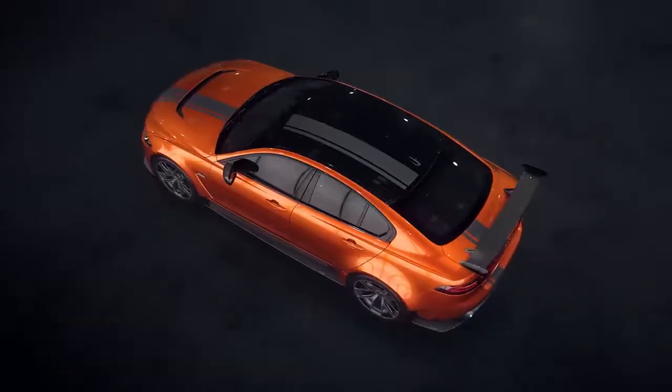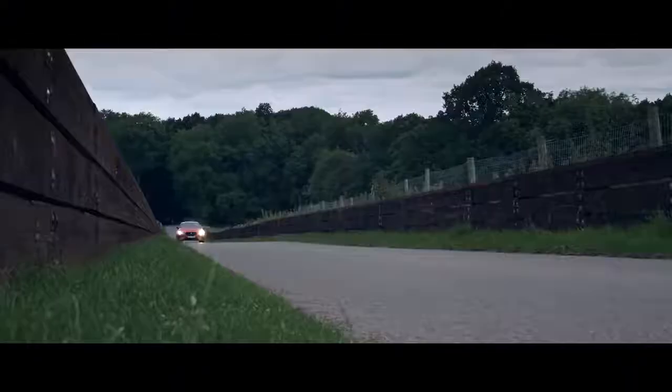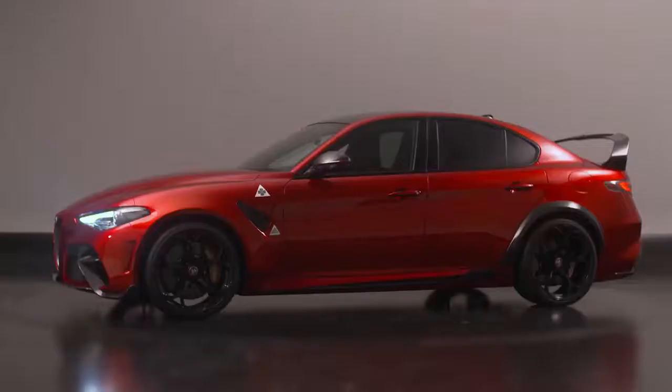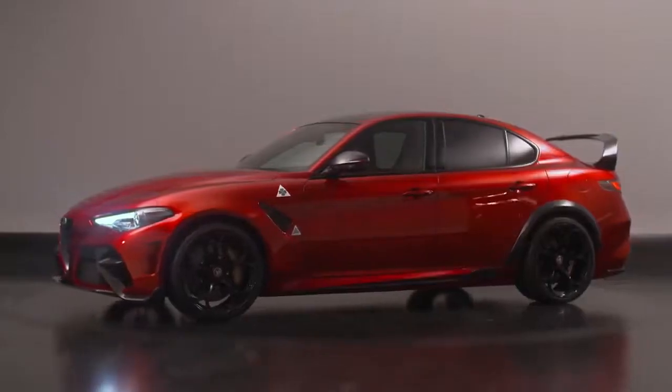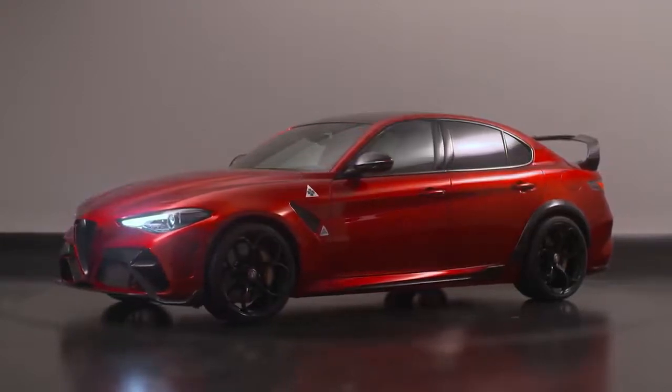Which kind of sucks to me because I don't want it to be collectible. I want it to be on the streets everywhere. Like, people are gonna store them and never drive them. Yeah, that part sucks because I think this is now my dream sedan. Even better than the Jaguar XE Project 8. You know how much I love V8s, but yes, I love the looks of this way more. How much I like 6-cylinders. So for me, this is like right in line with what I like.